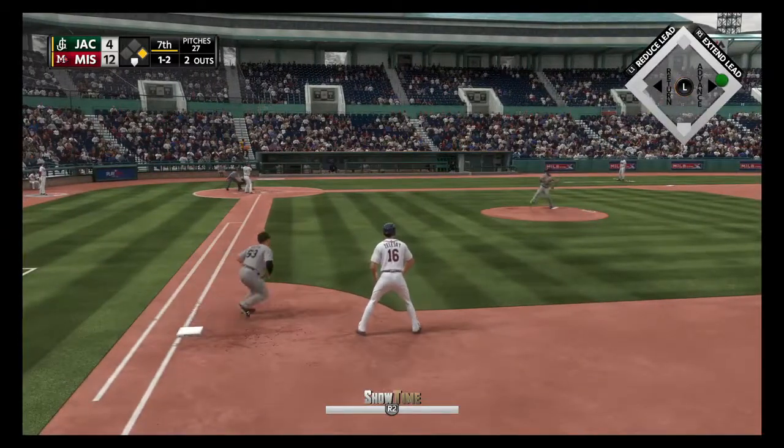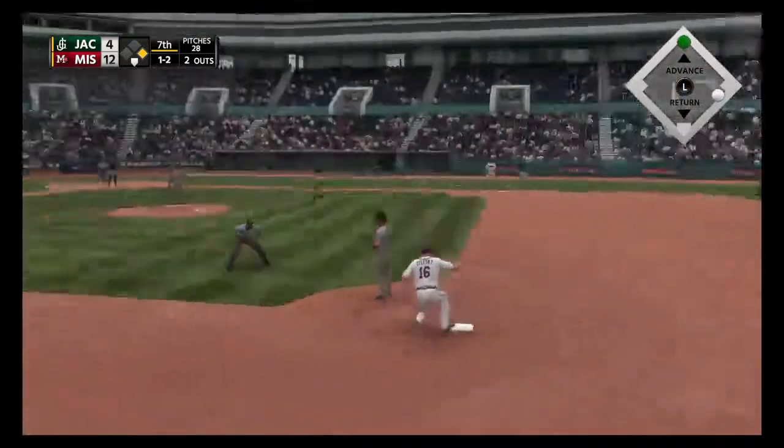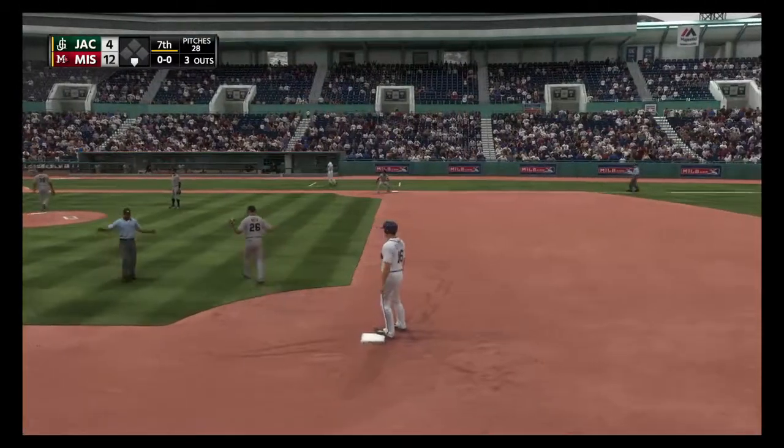The 1-2. Chopped weakly to the left. Fielded cleanly. Throw in time, and the side is retired. So they pick up a run on 2 hits.